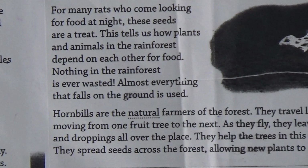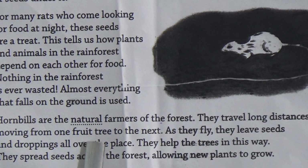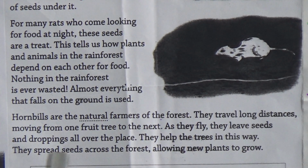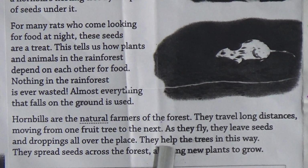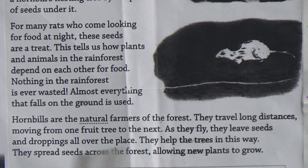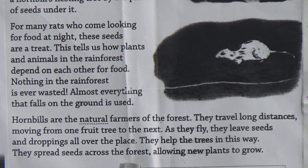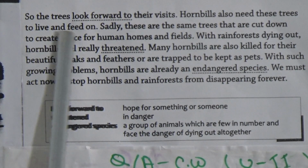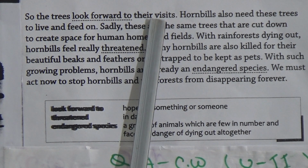They travel long distances, moving from one fruit tree to the next. As they fly, they leave seeds and droppings all over the place. They help the trees in this way. They spread seeds across the forest, allowing new plants to grow. So, the trees look forward to their visits.